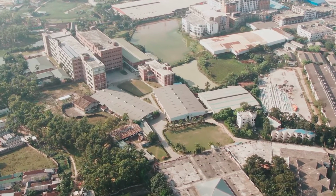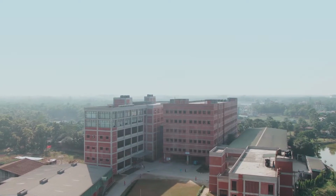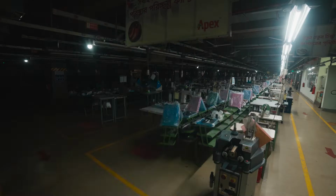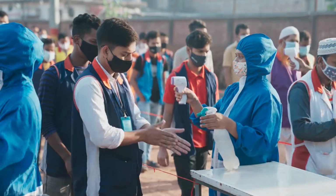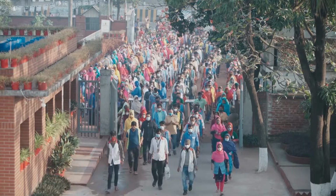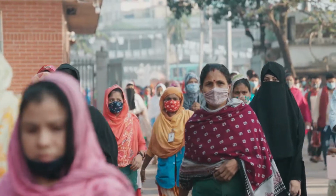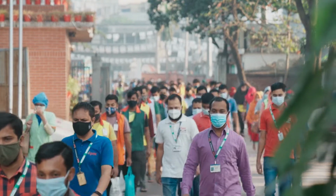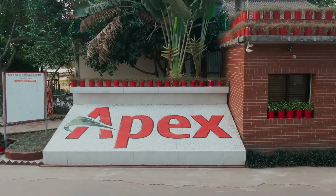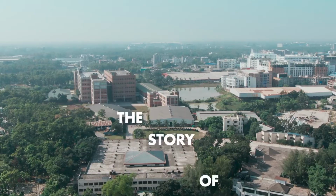Even amid the pandemic, the 2020 global market for leather footwear was estimated at $170 billion. The World Footwear 2020 yearbook disclosed Bangladesh as the 8th largest producer. From our little corner of the world, Bangladesh exported $461 million of leather footwear by the first quarter of 2021. From humble beginnings, Apex Footwear Limited is now the largest leather footwear exporter from Bangladesh. And this is our story.